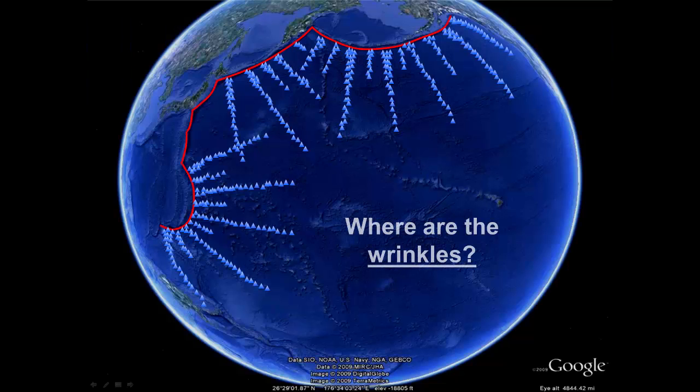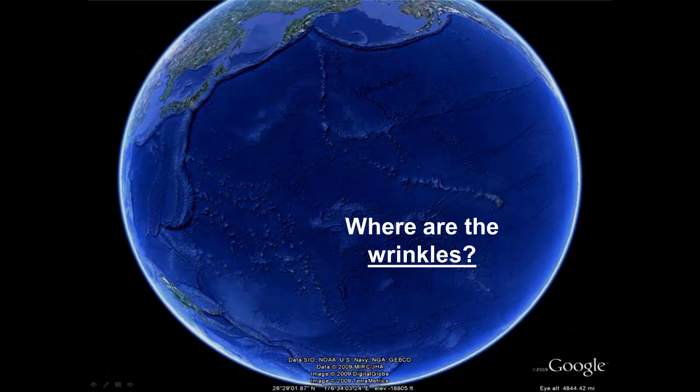The topography of plates diving in front of arced trenches should have a radial pattern of folds or mountainous chains in the compressed plate radiating out from the trenches. Yet these are absent from the seafloor.